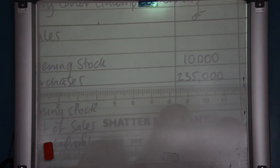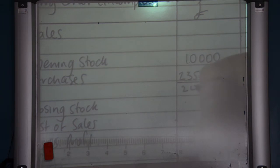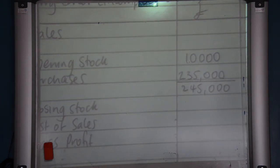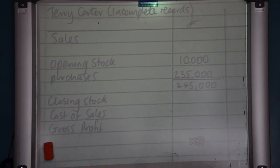Okay, now, because I'm wanting to make sure I get all the marks, I'm going to add those two figures together and I'm going to get 245,000. Now remember, we still don't have our sales figure, but in the exam, I'm just trying to fill my puzzle up. I'll find the missing pieces as I go through.